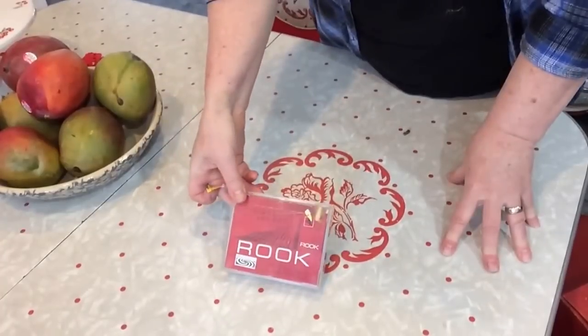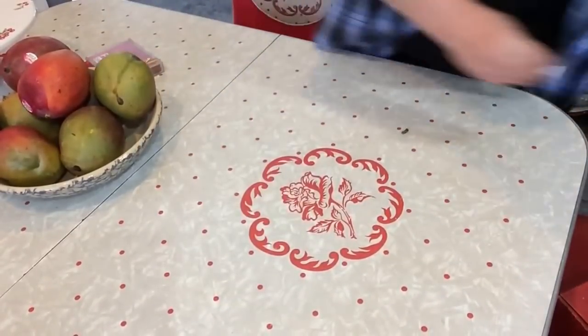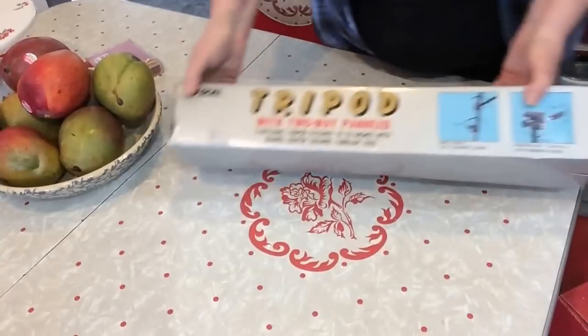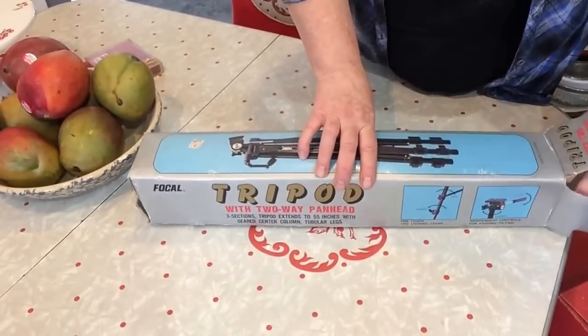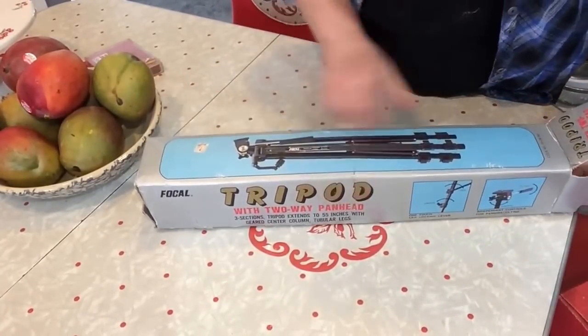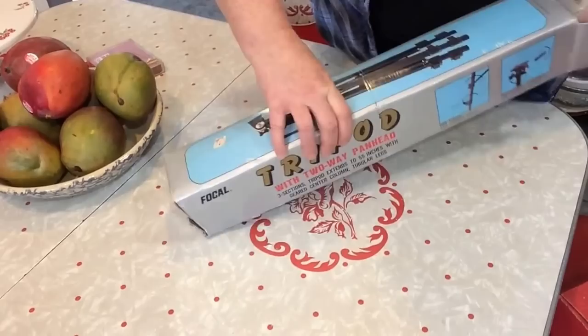And I also got this game of Rook for $1. I like to collect games, so when the kids come over, maybe we can have a game night. And I got a tripod, $2. It's marked on here from Kmart at $29.97. And I don't think the thing has ever been used.